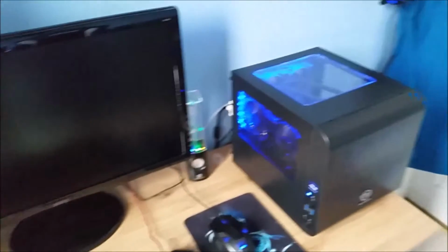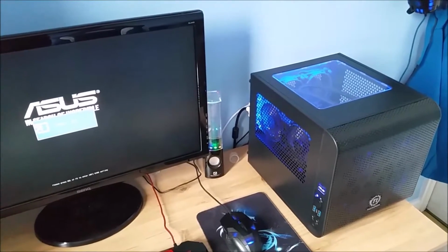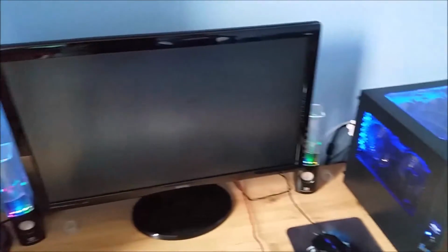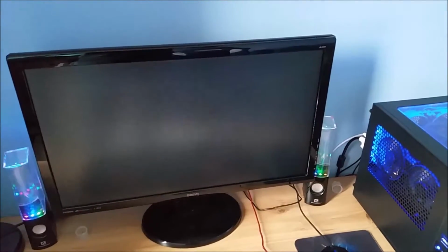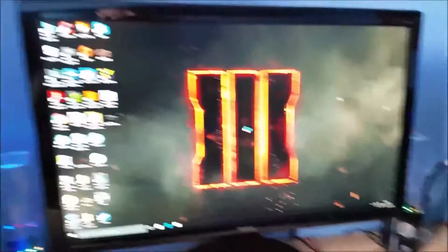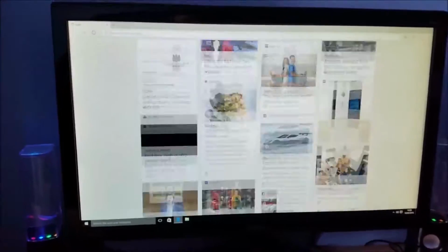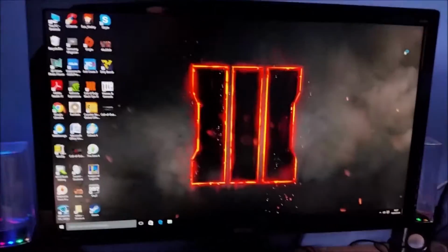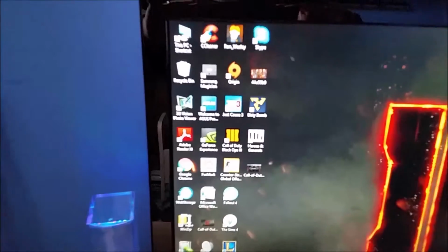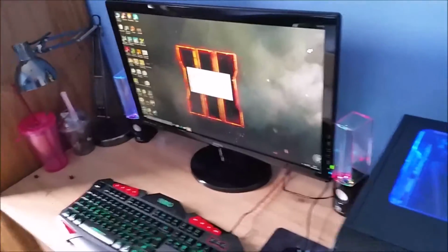So the LEDs are all installed. Case is very quiet. The only thing you really can hear is the pump on it. As you can see, the setup, obviously using the Evo SSD, is quite quick. All done, all set up already. Yeah, straight into the internet, that quick. So yeah, very pleased with the build. He manages to play all his games, such as Just Cause 3, Call of Duties, all at 1080p at full 60 frame rates. Obviously much better quality than the Xbox did.